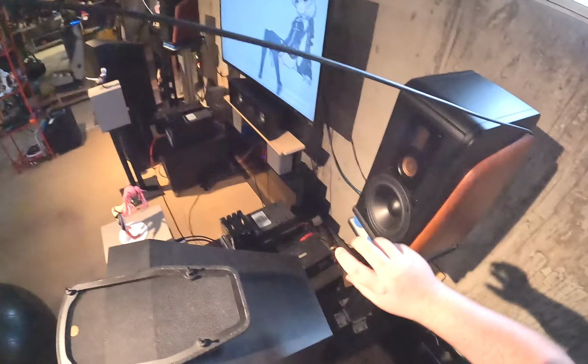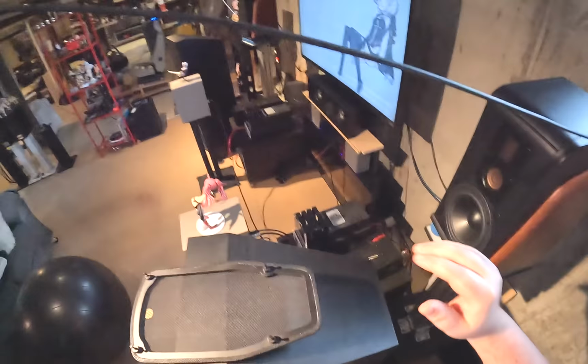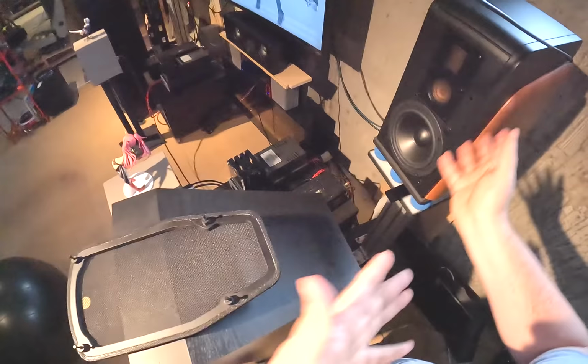It turns them to a point where I'm like, oh, now I'm going to have immediate raw, rough sex with your porthole. Because I've never heard bass and treble knobs change something, not just more of it, but better quality of it. But these do.